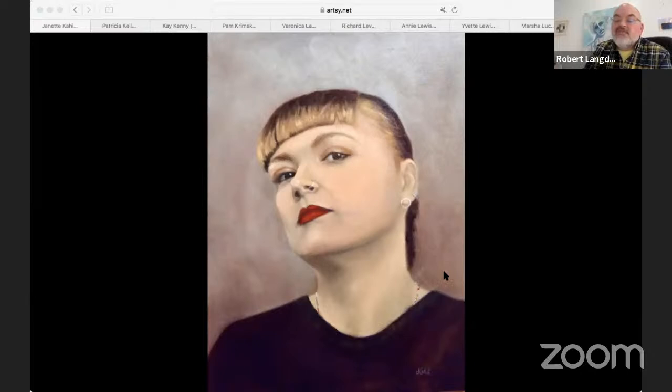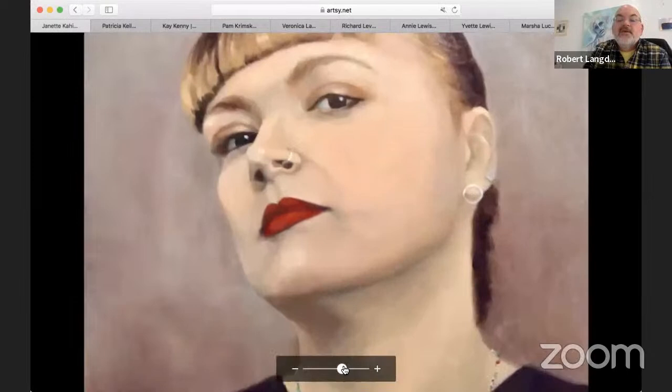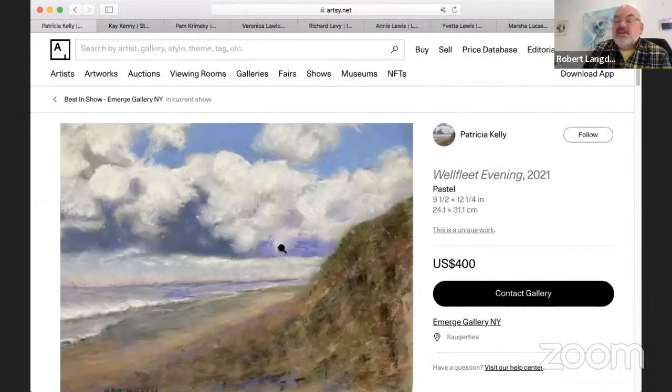Working from live models is a challenge. No one wants to sit for the amount of time that you need. Learning how to manipulate a photo to make it stronger has helped make the painting process feel like painting from life. While it's important to me to attain the likeness of a person, capturing their essence or mood is most satisfying. A beautiful portrait, and I really like the nose ring here. I don't know if you can see it, but yeah.